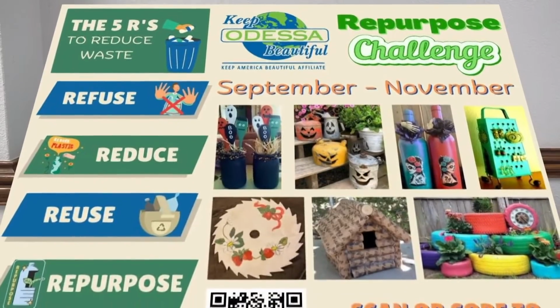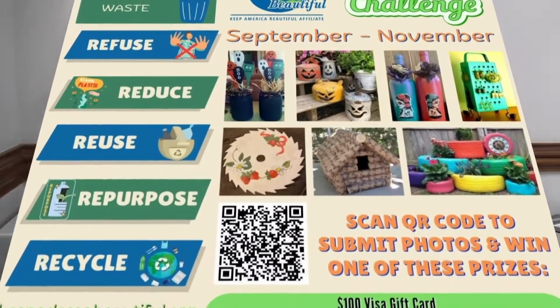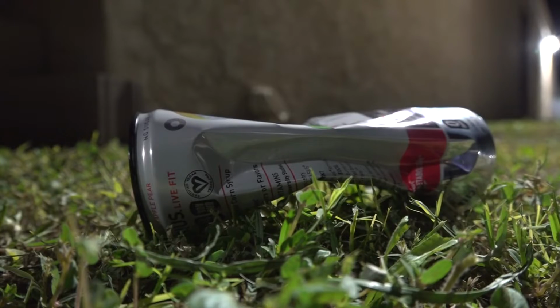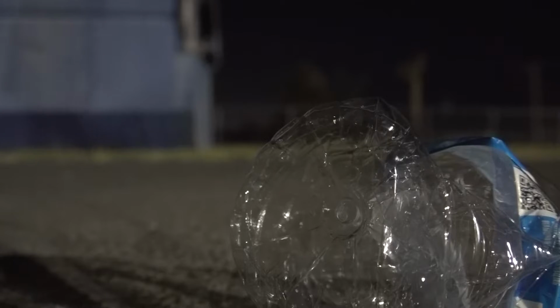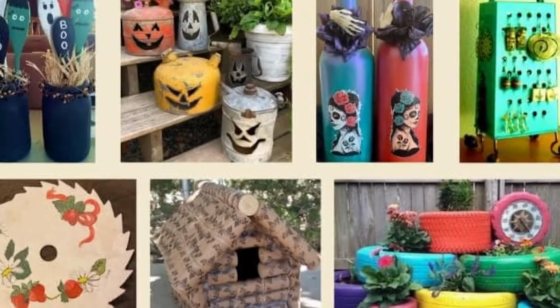And that's not all. Keep Odessa Beautiful also does a Repurpose challenge. From now until November, you can turn your trash into art. The Repurpose challenge means that anything that you might have, if it's bottle caps or soda cans, any kind of thing that you have, you can actually make it into something wearable, usable, even if it's a skirt or a purse or anything.